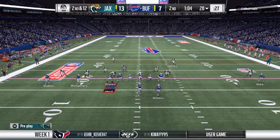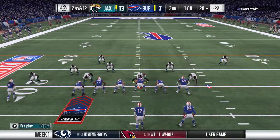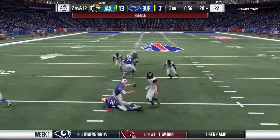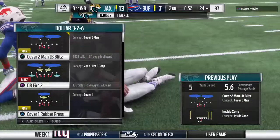All right, now, lucky 56. Lucky 56. All right, here we go. Green, 39. Green. They'll run it now out of the gun. And he coughed it up. They'll get 5 out of the keeper, but now it's 3rd down.